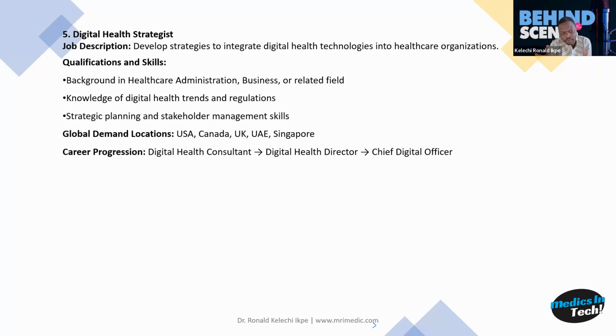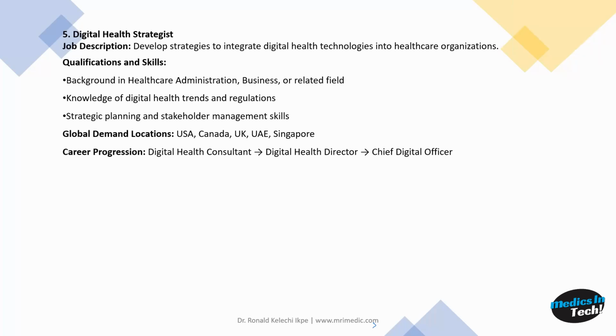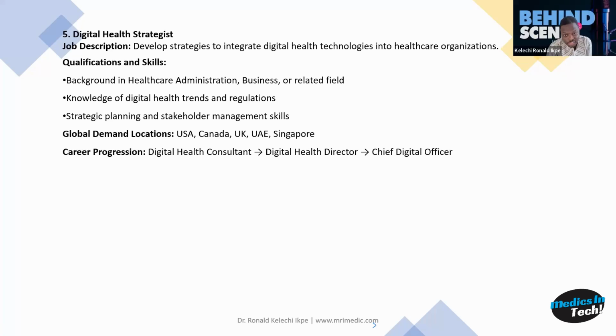because they're looking at how the organization is functioning. They're looking at what the processes are and how best we can plug this into the organization. So typically those who have maybe an MBA or Masters in Healthcare Administration are usually very good for these roles. They need a very good knowledge of what is happening in the digital health space, what the regulations are in those spaces, I mean, you just have to be updated on all those things.